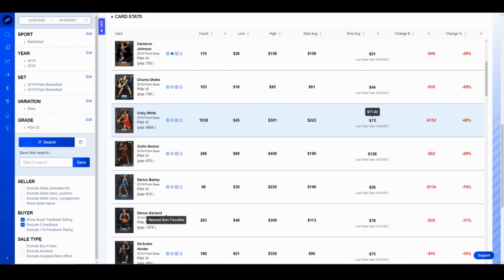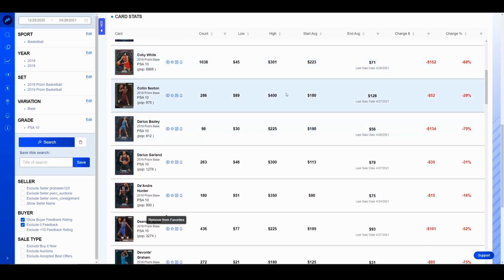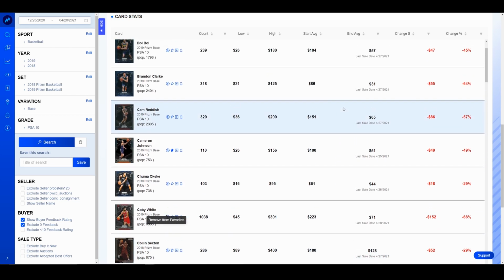Here's one for all the Sexland lovers. The Sex, Collin Sexton, $180 before the season started, down to $128. And remember, this card spiked to, I think, over 300 at one point in time, maybe even 350 very early in the season. So it has pulled back to its original preseason price and then gone down another $50 to end up that it's down 29% from the start date. But boy, this card's gone on a roller coaster of a ride. If you're a believer in Sexton, that's a fairly interesting price. So I'll make a note.